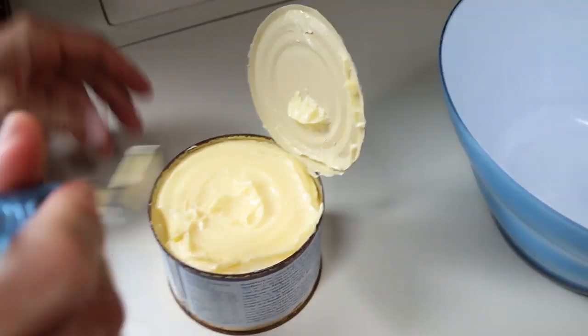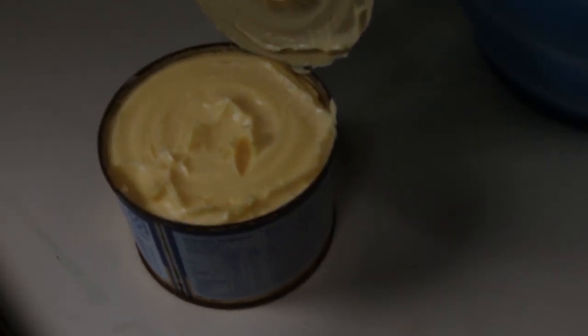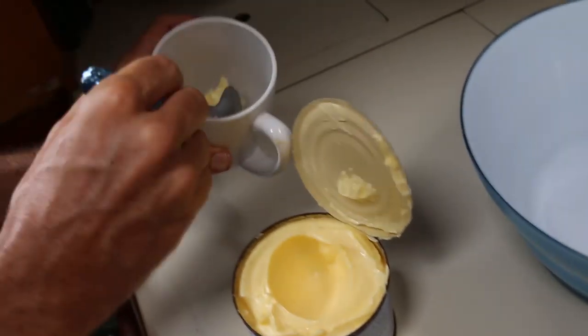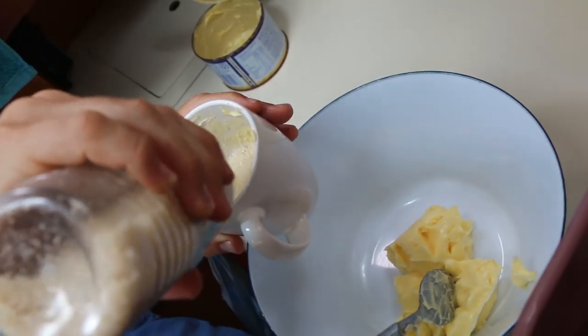Looks good, actually. Tastes like butter. Tastes like butter. I think of all the tin food discoveries I have made since sailing, butter has got to be near the top of that list.